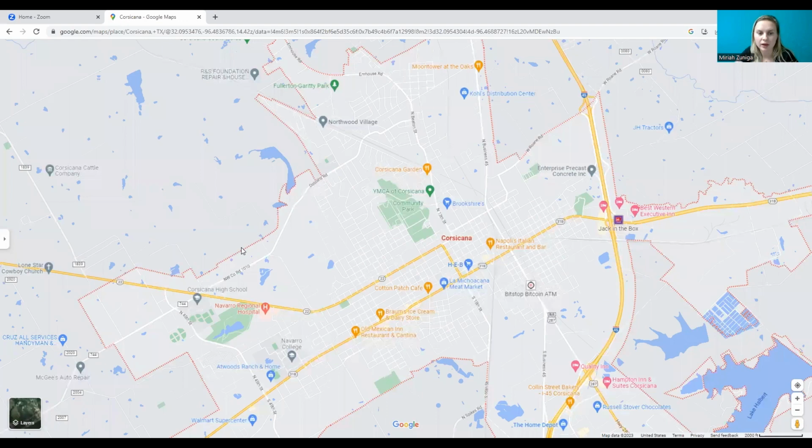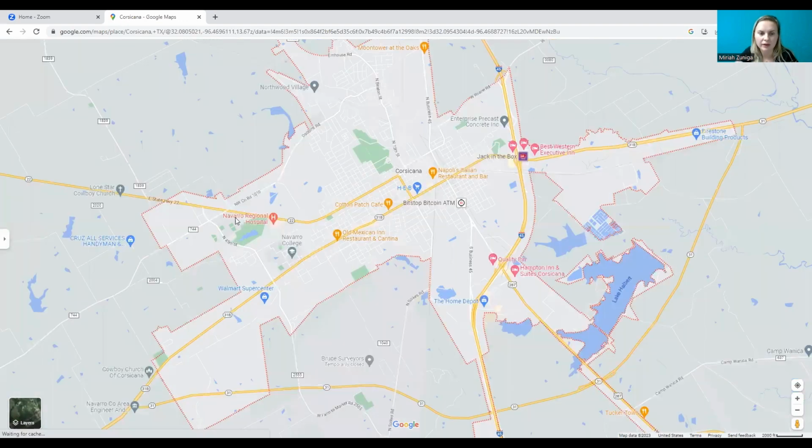And if you kept going a little bit further down 22, you can go to Navarro Regional, go up 45th Street, which will lead you to the Walmart.